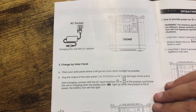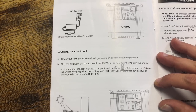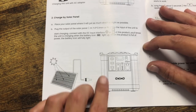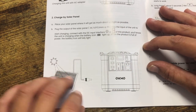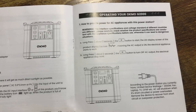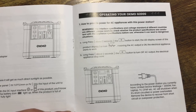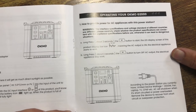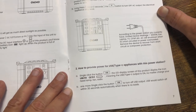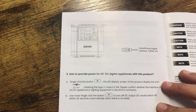Okay. Go ahead and get over here to the instructions. It pretty much tells you how to charge it via solar, and it's plug and play, so it's super easy. You just plug it in right there, and then it starts charging. It does not tell you how many watts are coming in. It just shows the battery indicator going up and down, which shows you that it's charging, but it doesn't tell you how many watts it's taking in. So it's a little bit hard to factor how long it's going to take to charge. So it's telling you how to turn it on, and you saw me doing that. And you all saw that I had the watt meter on.